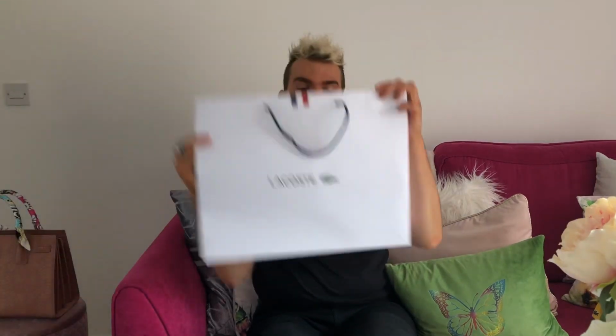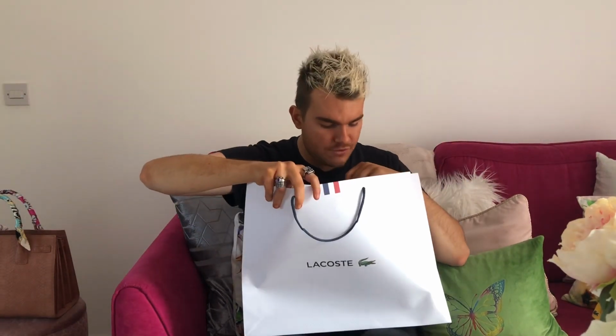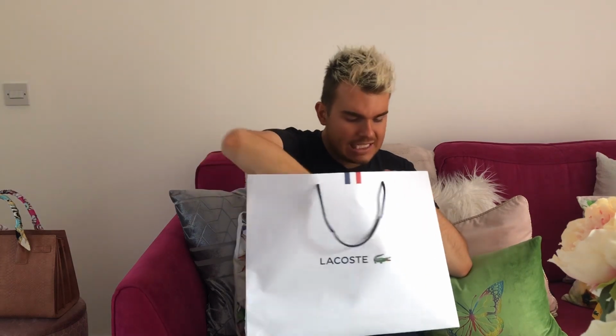So, let's go here first. And the 2 bags here are complete overkill. I mean, look at how empty these are versus the size, but it's great because I can turn them into decorations. So, the first one is from Lacoste, and it is this.